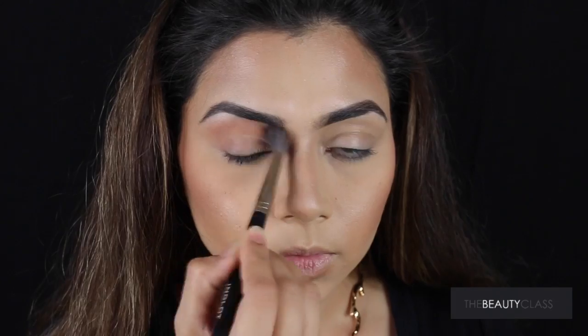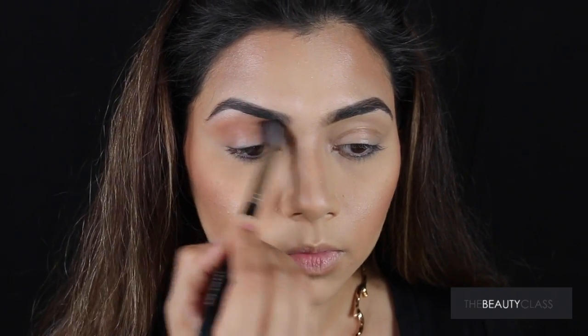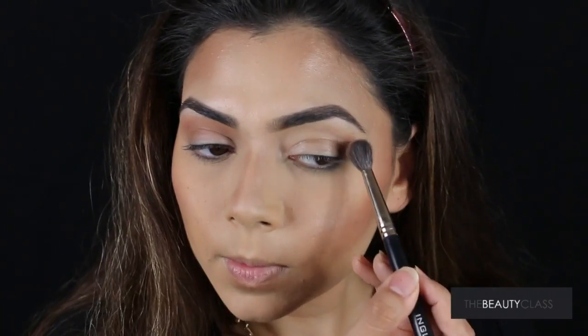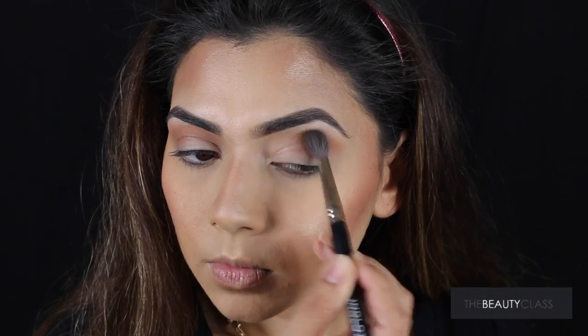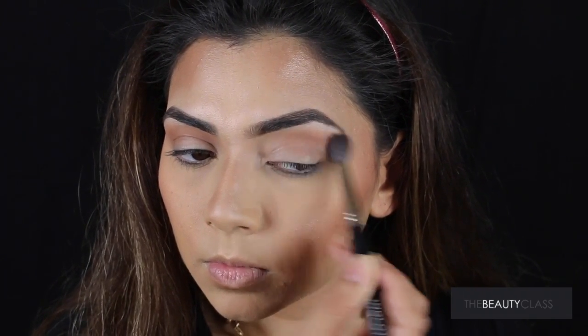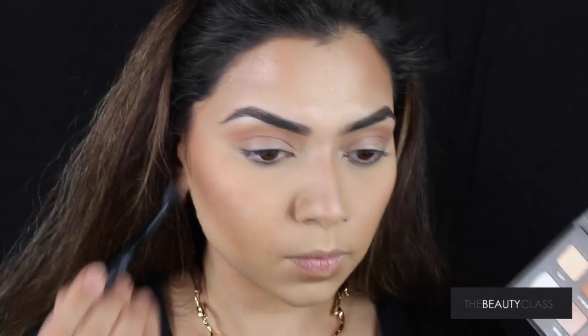I'm gonna go ahead and start my eyes by using the Lorac Pro 2 palette, and I'm mixing two colors, the light brown and the nectar shade, and using it with an Inglot fluffy brush as a transition. And I'm just going ahead with windshield wiper motions just to give a more soft and blended out look on our crease.